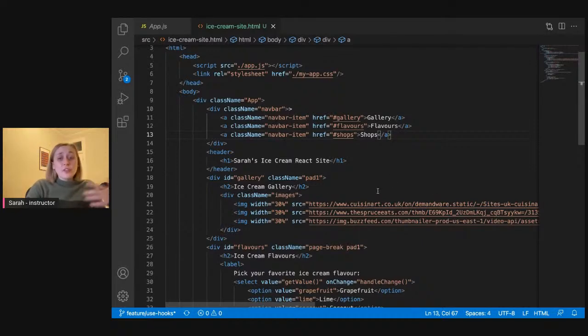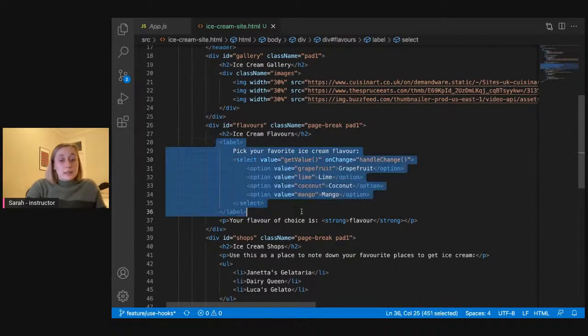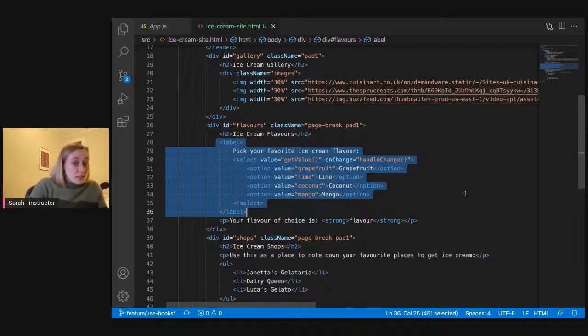Yes, and the other thing is for our interactive elements, we're referencing getValue here, but getValue is going to be in some JavaScript file that's separate from here. So it's not clear from just looking at this part of the code what exactly is going to happen with getValue. We're going to have to dig through our JavaScript to find it.